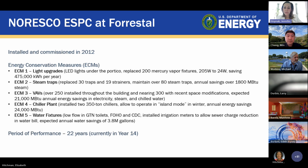With the variable air volume, what we did is each zone gets a variable air volume box, essentially a damper that controls the airflow. We also put variable frequency drives on our supply and return fans associated with that, so we can vary the volume based on the demand. As Elizabeth mentioned earlier, you don't want to be supplying HVAC air where it's not needed. So this was a way that we could regulate the building based on how much air individual zones needed and ramp up and down our systems accordingly.